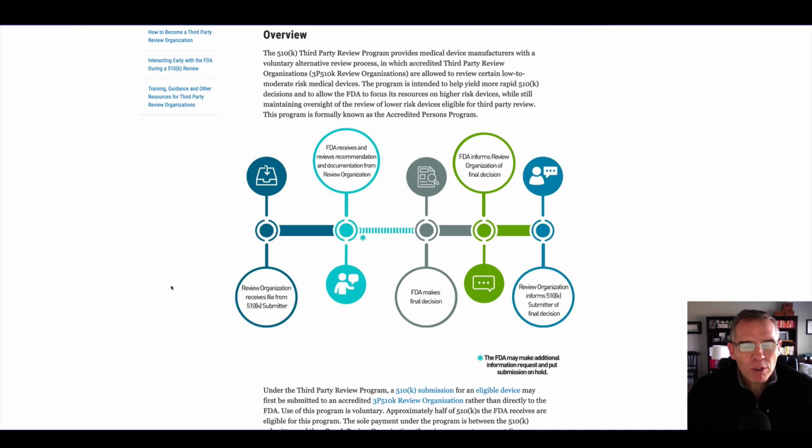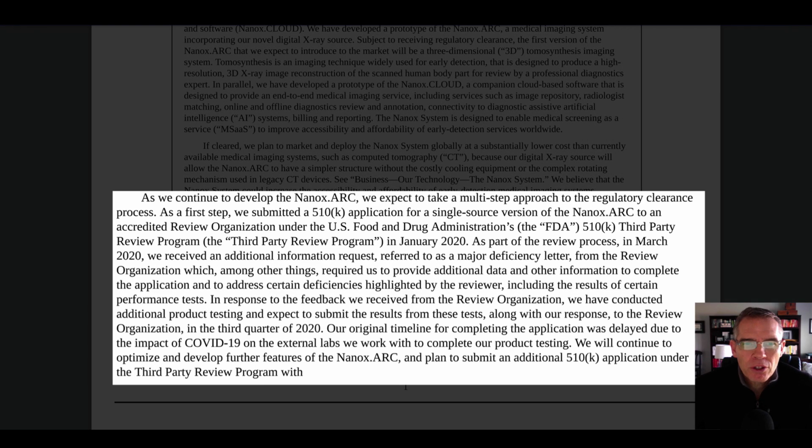The third-party reviewer then, when they feel that the information is complete, will send that on to the FDA with their recommendation. The FDA will then deliberate on that, and they actually make their decision and send that back to the third-party reviewer. Then the third-party reviewer sends the final decision back to the submitter, in this case, Nanox. Now, this third-party review process and submission to the FDA can take anywhere from a few weeks to more than a year.